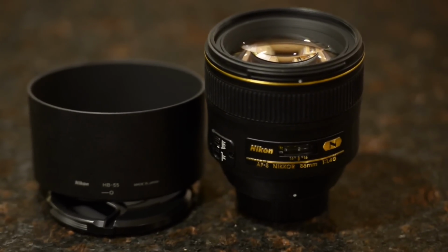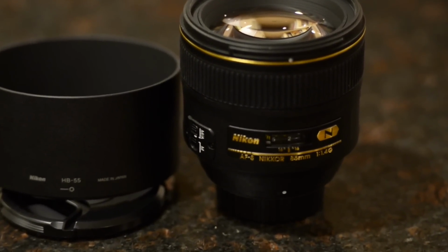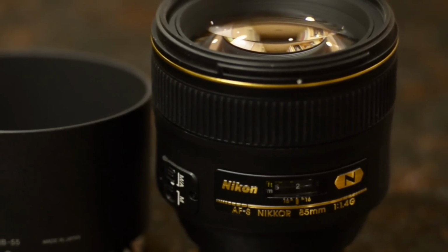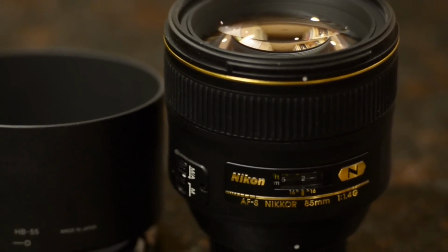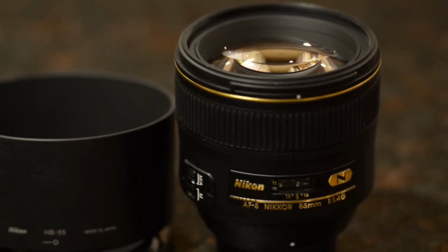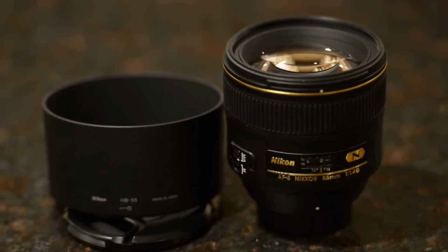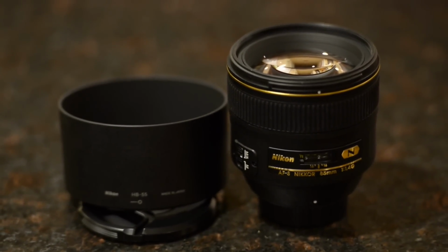Is it worth the increased premium over the 1.8G? Well, simply put, yes indeed it is. 2/3 of a stop faster, creamier bokeh, and shallower depth of field. This truly is the greatest prime Nikon has ever released. It's going to have Zeiss running for cover. This lens is a gem.